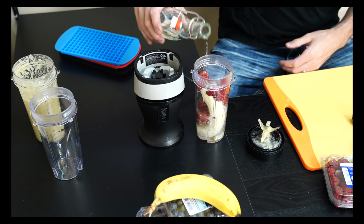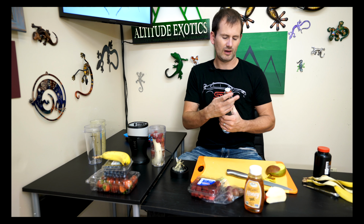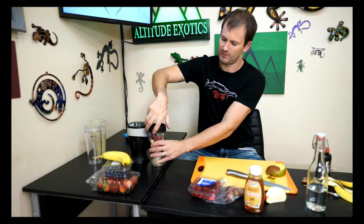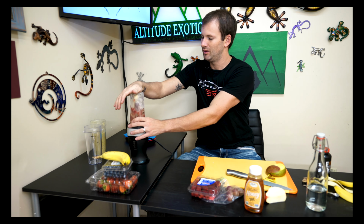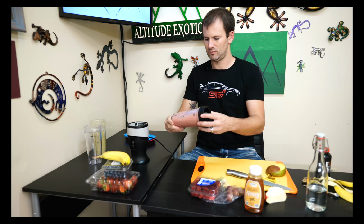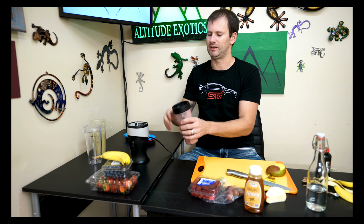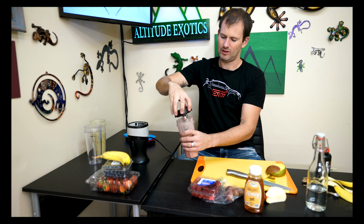Pour, I usually do about 1/4 of a cup of water. This one, I think I put too much water in because the grapes are really watery fruit, so this one doesn't get as thick, but we'll mix this up. Let's see, that's actually not too bad. It's a little more watery than the last one, but it's not a big deal. Like I said, this is all just eyeballing it.